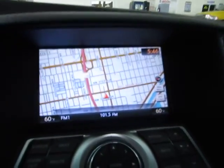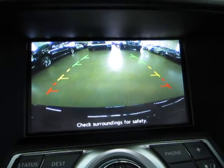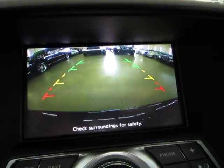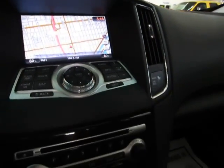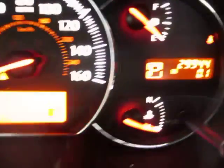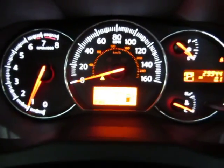Okay, so we got the navigation up here. If I put the car in reverse, you have your color backup camera with parking guidelines, and when you turn the steering wheel, those will turn to show you which way you're headed. Okay. The car has 29,944 miles. The car is running right now. Keep an eye on the tachometer. I'm gonna rev the engine.